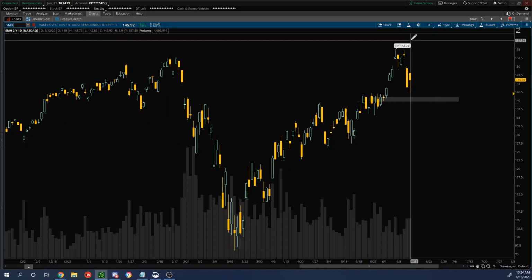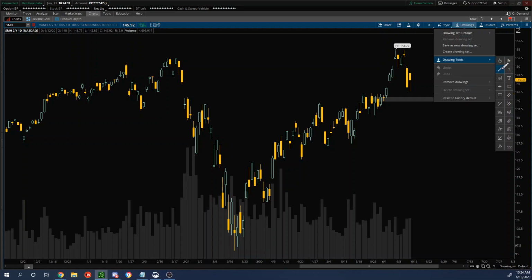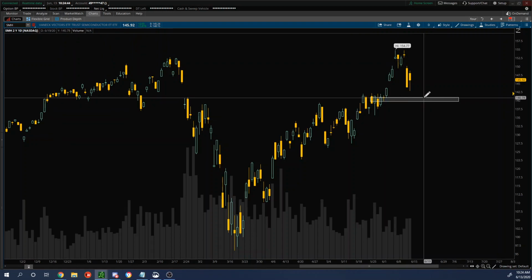Here's what I'm looking at, though, guys. I mean, there's nothing wrong with this chart. Nothing at all. Right, this is in a clean uptrend. Here's the most recent breakout area. So here's the zone that I'm watching.